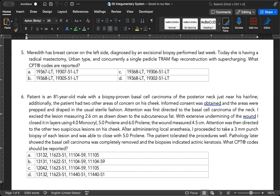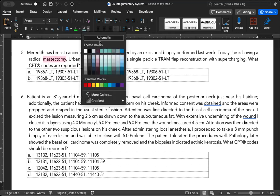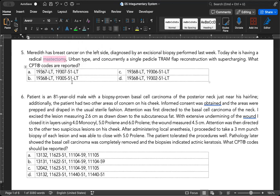Underneath mastectomy, we have quite a few options. There's not really a ton, but there's enough that we have to think about what type of mastectomy we did. So it's a radical mastectomy. Here's our main term. Let me get that highlighted. And then it's a radical mastectomy. Underneath radical, it's going to give us a range of codes that we want to go look at. What codes does it tell us in the alphabetic index under mastectomy, radical, that we want to go look at?